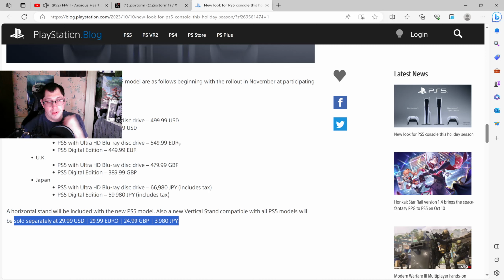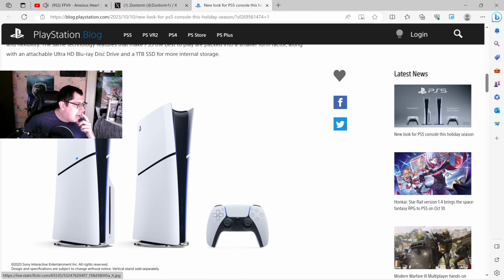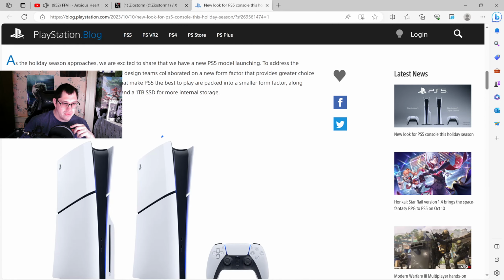So for me, how do I feel about all this? How do I feel about the console itself? Design looks okay. I do like the base model better, and it kind of sucks that they're gonna get rid of the old model, but I see what they're doing, right? Because the PS5 is massive, I had a hard time finding where I was gonna put my PS5. It's gonna be a little bit smaller, not a lot smaller. So that's the good news.